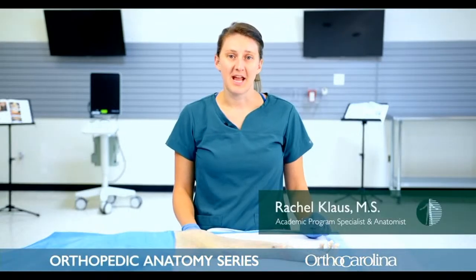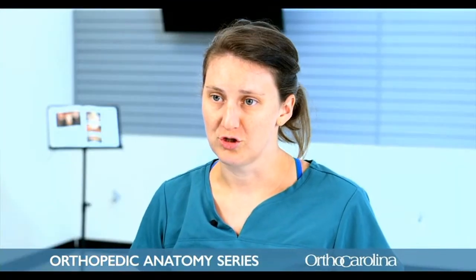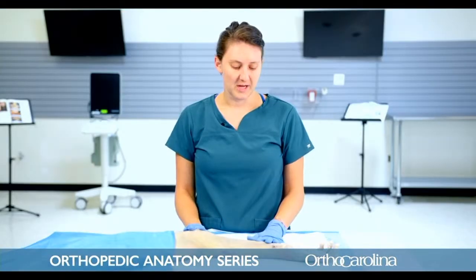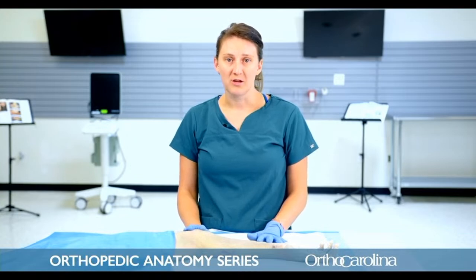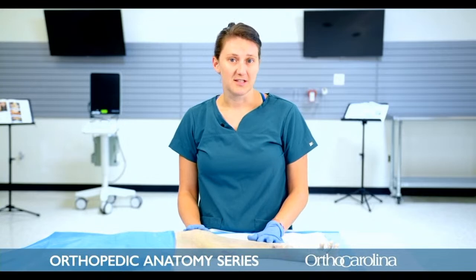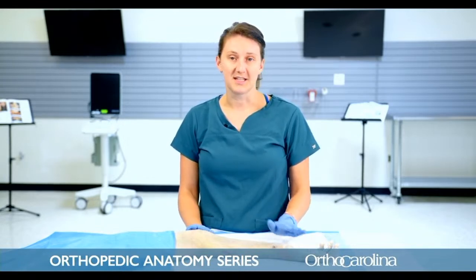So here at Experience Anatomy, we specialize in preparing soft embalmed cadaver specimens that can be utilized for surgical training. In front of us here we have a cadaver arm from an individual who decided to donate their body to science for education. And so here we'll dive in and take a look at some of the anatomy of the arm that is performed during elbow, wrist, and hand surgery.